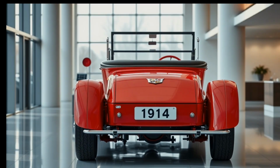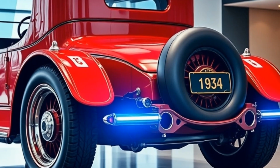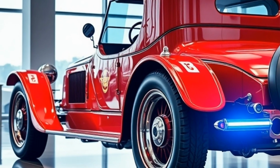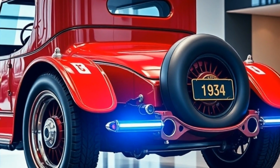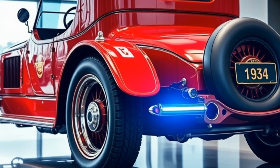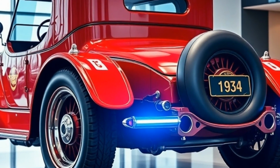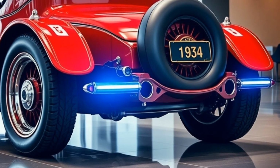Introduced in the early 1900s, it helped establish Cadillac as a leader in quality and precision manufacturing. By 1914, the Model 30 had evolved into a refined and highly respected automobile admired by wealthy buyers across America. At first glance, the 1914 Cadillac 30 captures the elegance of the brass era and the early vintage automobile period.